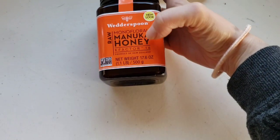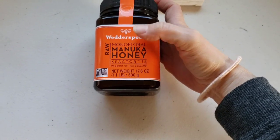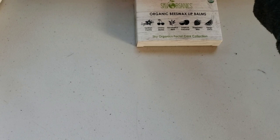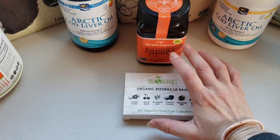The K factor is really important. So if you are not familiar with Manuka honey and you are interested in something like that, make sure you look up the K factor. Wedderspoon is a pretty high quality, and it was the best for the money kind of deal.